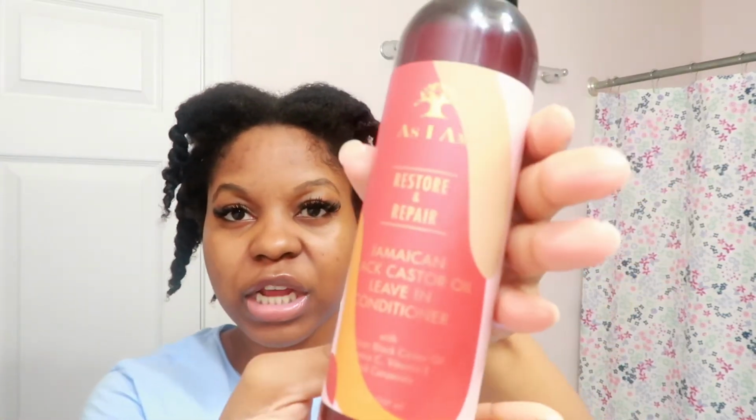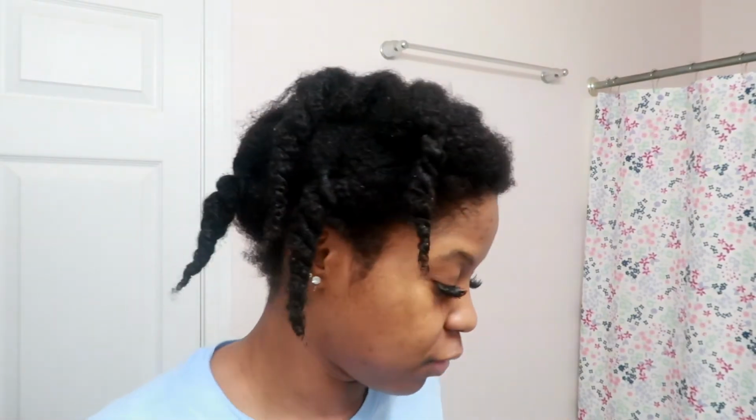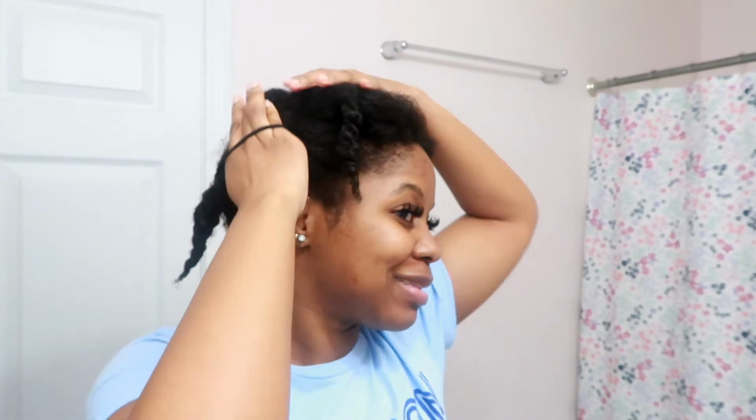I'm going to go in with a leave-in in my hair. I'm going to use the As I Am Restore and Repair Jamaican Black Castor Oil leave-in conditioner. I have never used this before. This is my first time using this. It's my first time using the entire line. As you guys saw earlier, I used the shampoo and the conditioner as well. So I don't know what to expect, but I'ma see.